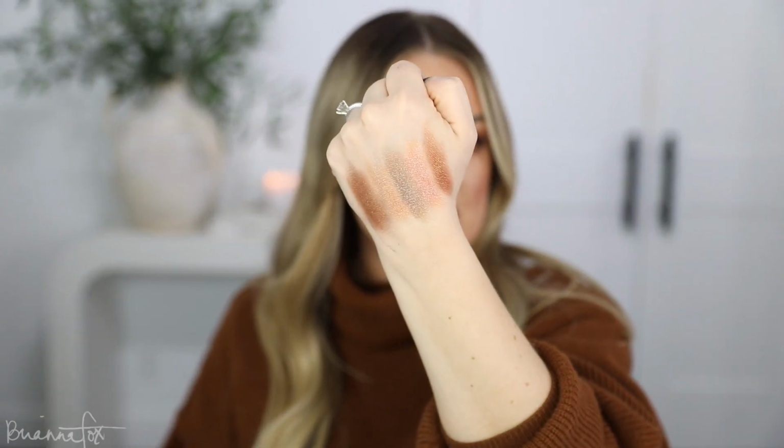Oh, so beautiful. And then Glisten, which I'm gonna use my thumb for this one. This one's a more orangey bronze. Oh yeah, just so beautiful. Let me put it up close and hopefully you can see it there. They're just all so gorgeous, and I think she really nailed the formula.